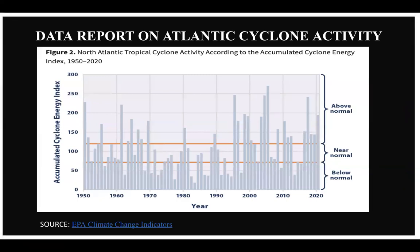This is a data report on Atlantic cyclone activity. This figure shows the accumulated cyclone energy index values, which include data on cyclone strength, duration, and frequency from 1950 to 2020. By looking at the graph, you can tell that the values are overall higher as it approaches the 21st century compared to the earlier years, which correlates with the increase in the emission of greenhouse gases.